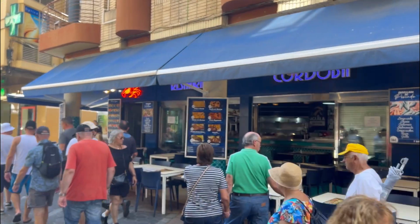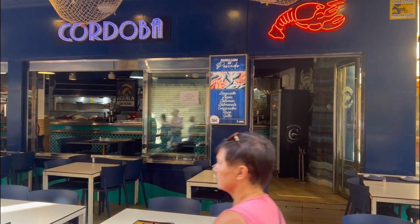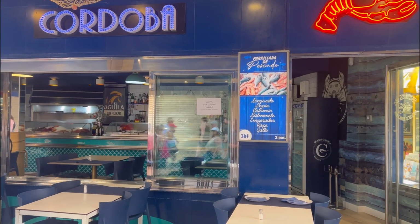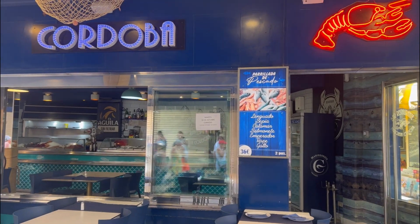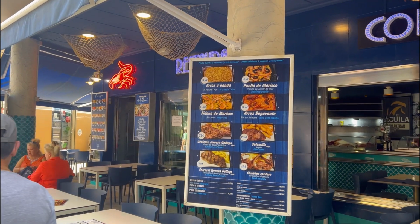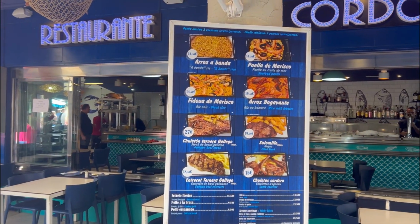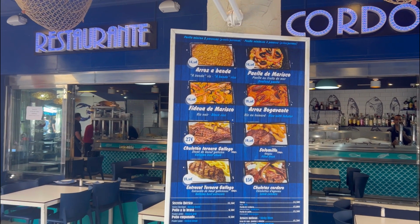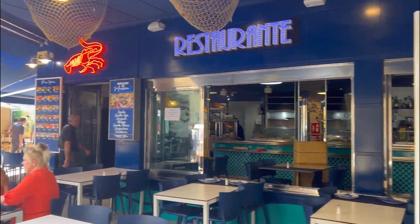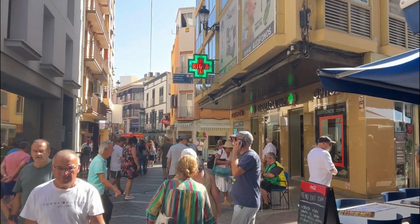One of the top selection restaurants here in the old town is Cordoba. Here is where they sell seafood. So if you want very good quality seafood, this is where you can go. They have parrillada, which is like grilled seafood, €36. This is for several people though. Rice in the oven, 14.50. Paella with seafood, 14.50. 19. Rice with lobster, ooh, fancy. 20-something euros for a steak or solomillo.